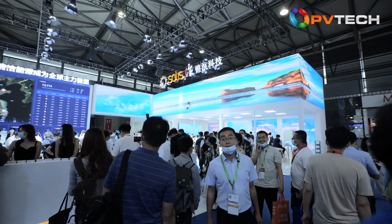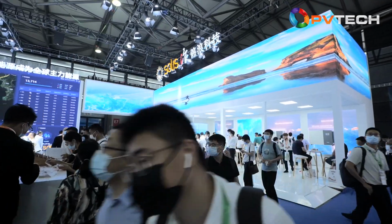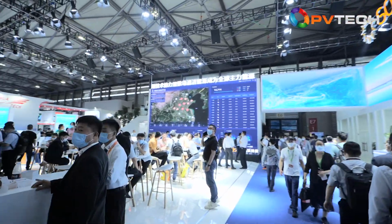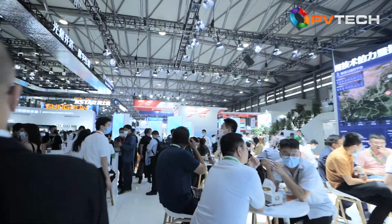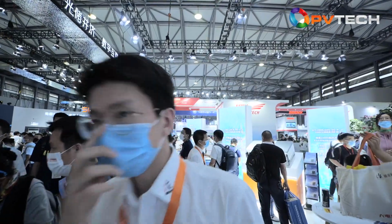Jinlong is the first A-share-listed company in China to land on the capital markets, with string inverters as its main business. Over the recent years, Jinlong has maintained rapid growth in both revenue and profits, and according to data from industry analysts, the company's overall inverter shipments rank among the top 5 in the world, with residential inverter shipments ranking in the top 2.